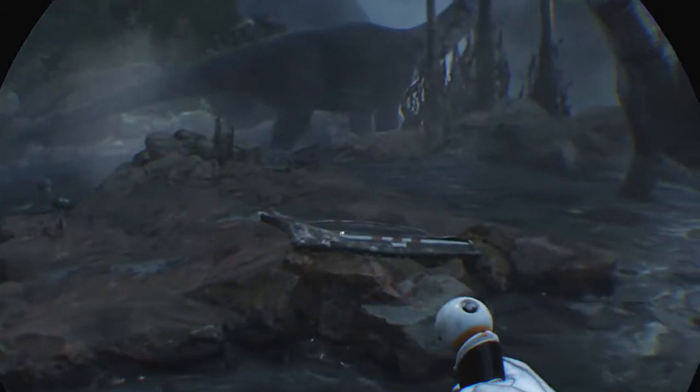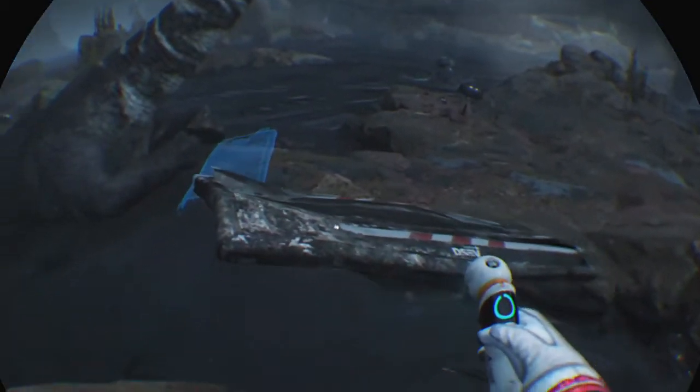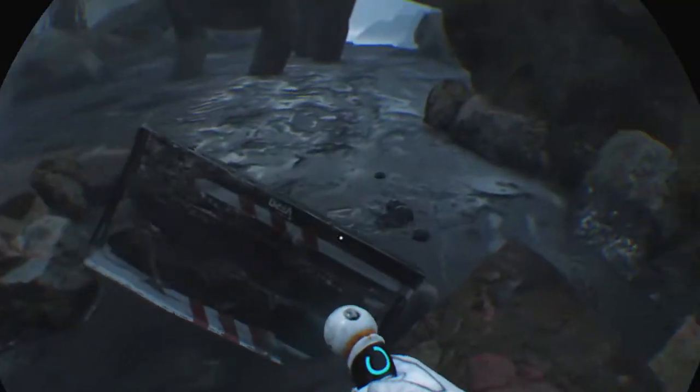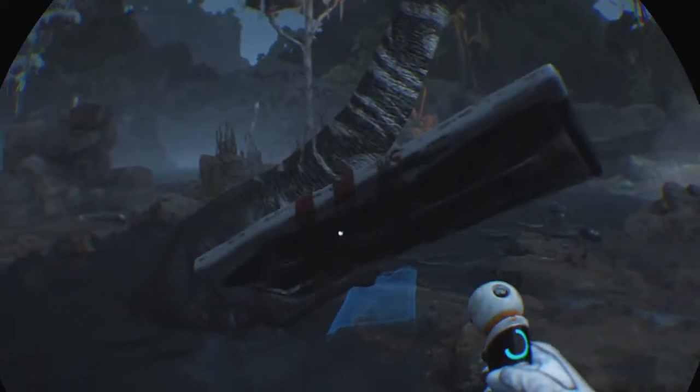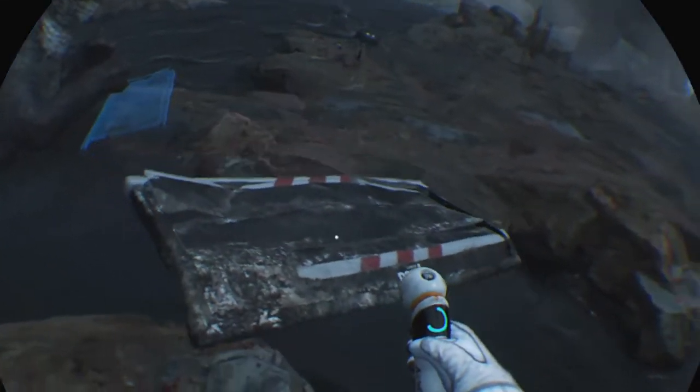Okay, I've got an idea. I'm going to use it to cross over. No, I can't get it to rotate the way I want it to. You're kind of using Jedi mind tricks that are slightly crappier than a Jedi's mind tricks. We're going to help you.